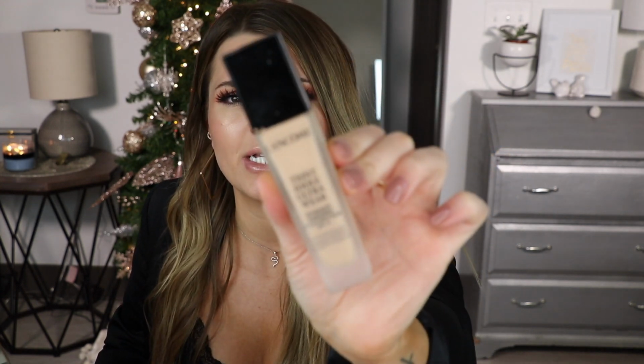It's the Lancôme Teint Idole Ultra Wear. Let's just say Ultra Wear because that sounds a lot better. It has SPF 15. This reminds me a lot of the Giorgio Armani Luminous Silk, but it has more coverage to it. I just really love it. It's very nice on the skin, very beautiful. It's the perfect amount of coverage, and I'm a huge fan.